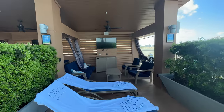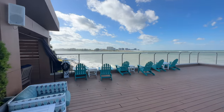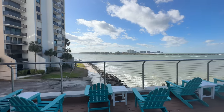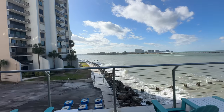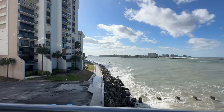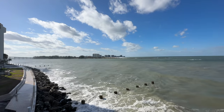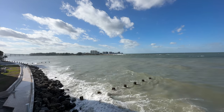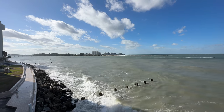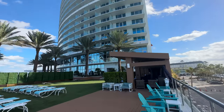And the third one. And then if you come down to this far end, there is a different view. Some Adirondack chairs is a good place to chill out. And this is the inlet that goes into the marina, the causeway, back to the mainland, would all be around the corner to my left there. And then that's the southern side of Clearwater Beach too. That's a park over there that I know a lot of locals go to, and those are mainly condos. So beautiful views abound here.